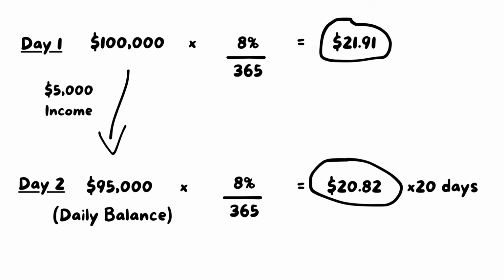So here's where it gets interesting. Let's say that after you've lowered that balance down to $95,000 and you don't have to pay any bills for 20 days, you essentially are taking advantage of the fact that you put in $5,000 of your total income into the lowering of the balance. So for the next 20 days, let's say as an example, you're only paying $20.82, not like the conventional mortgage where you'll be charged $21.91 every single day.